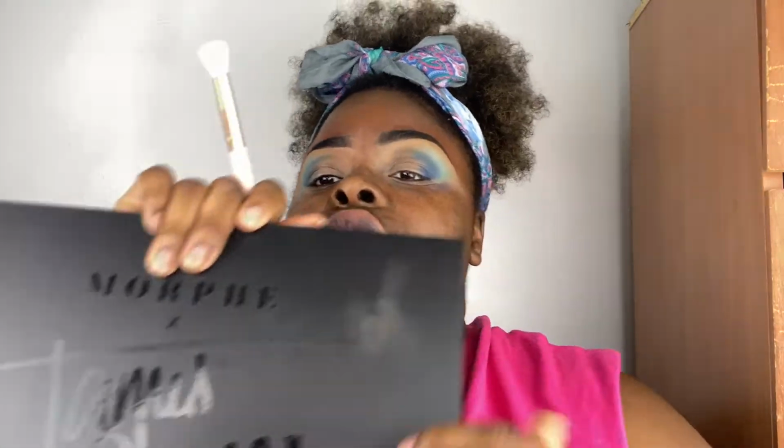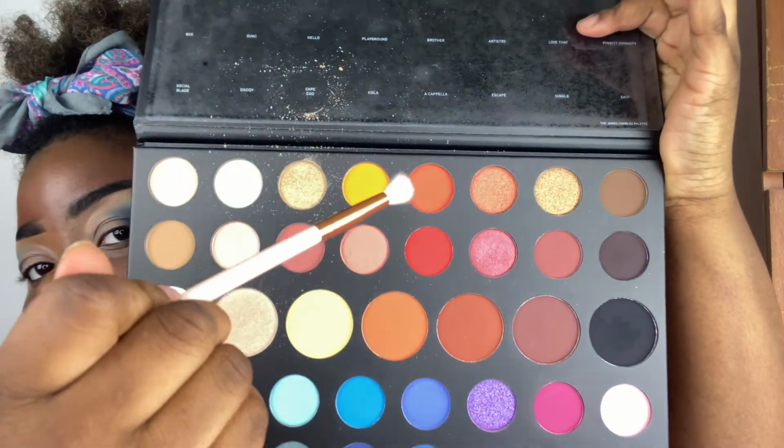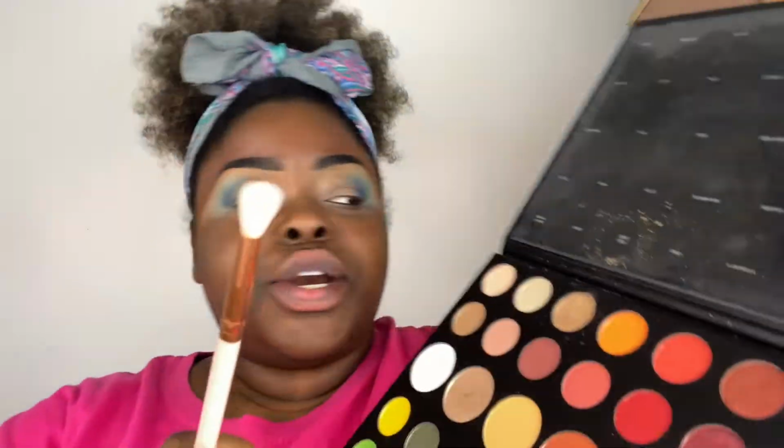Okay, so now I'm going into the James Charles palette. This is the big one. This palette is big. I'm gonna start off with this red orange shade right here. It's called, I guess, Rusted.